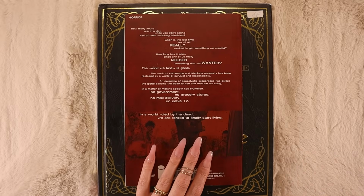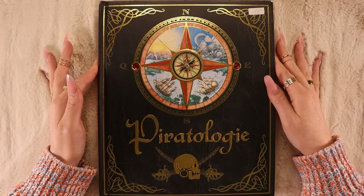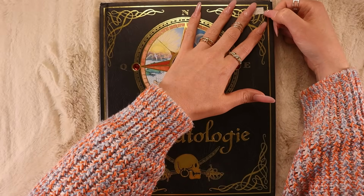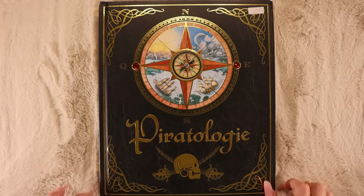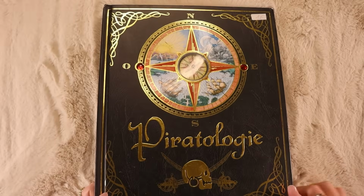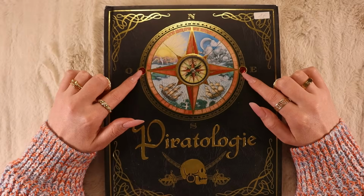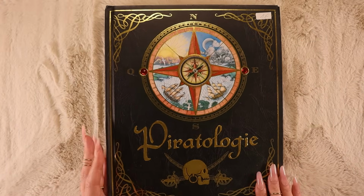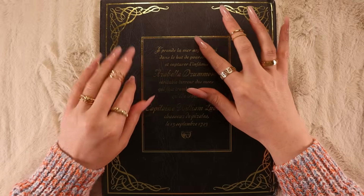Okay. Let's have a look at the last book I got. This one was my daughter that wanted it, and I can understand why. It's so cool. Only cost me €1. Oh, I hope that sticker will come off. Not that it's in perfect condition anymore, but you know. Piratology. How cool is it? It's all embossed and foiled. So pretty, so fun, with a compass, little jewels. It's beautiful. Let me read the back. It's in French, but I'll still read it, and then we can have a little look inside. So much fun little bits of paper and all sorts in there.